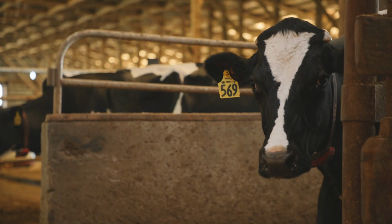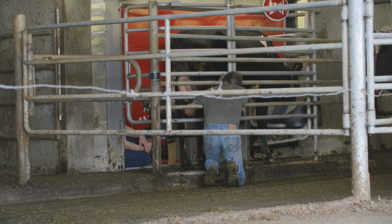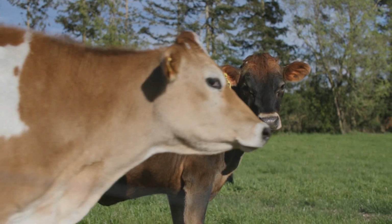Something that sets us apart today in the dairy industry is that we are one of the few farms who still graze our cows. We can grow a lot of good grass here and from that produce a lot of great milk with our cows.